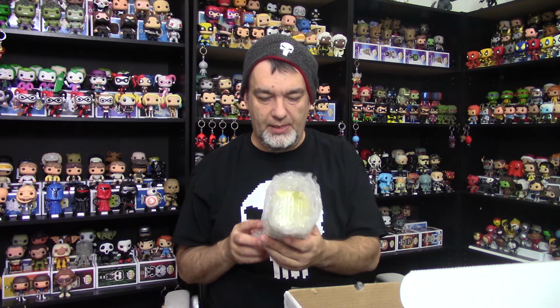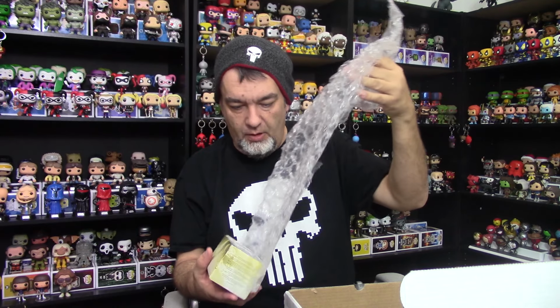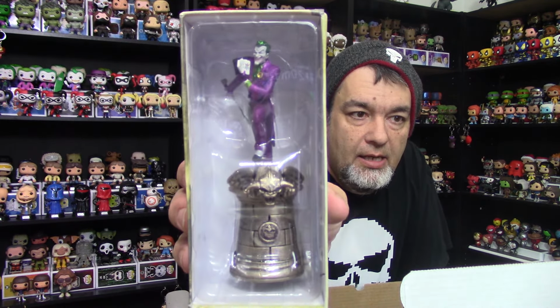Alright, and then another wrapped figure. I can tell what this is already because it comes with an accompanying book. I've got a couple of these before from BoBoS as well. These are from the Eaglemoss, who, if you've seen some of my videos in the past, I used to collect the Star Trek ships from Eaglemoss. You would get 2 a month, kind of as a subscription. They have a couple of similar products. One of them are chess collections. In this case, this is the DC chess collection, and this one is the Joker.